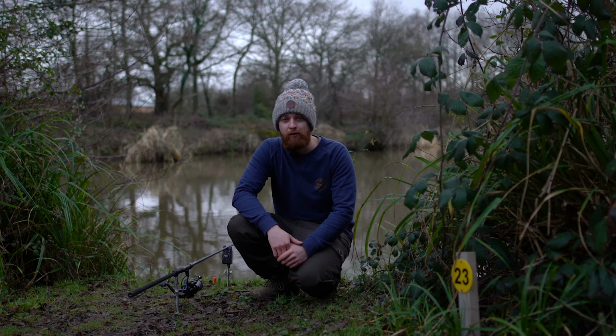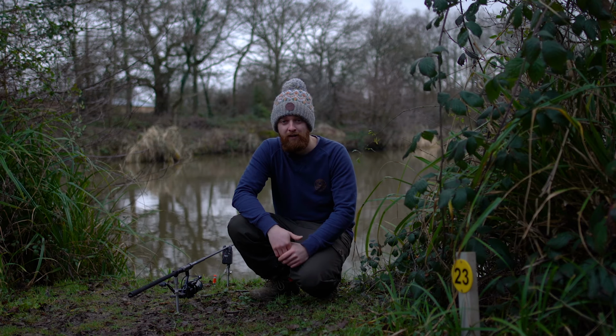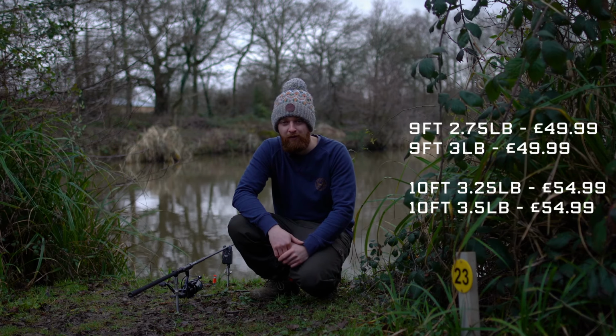Now if you're still not quite sold on these GXI stealth rods, I think this is a bit that might win you over, and that is the price. The 9-foot models are available at just $49.99 each, with the 10-foot just £5 more at $54.99 each.